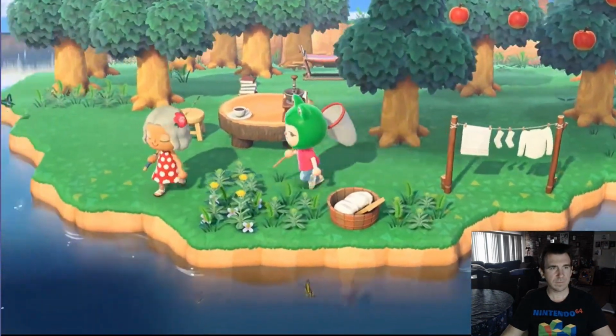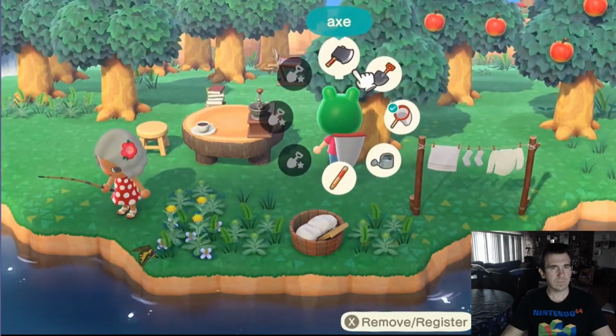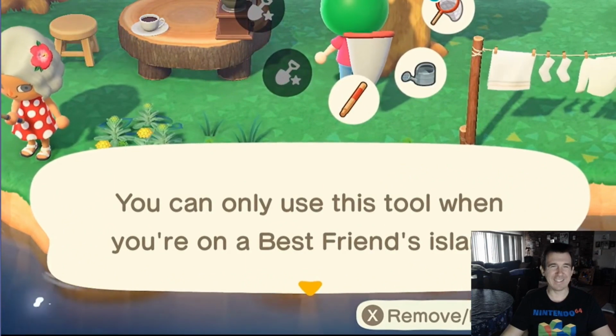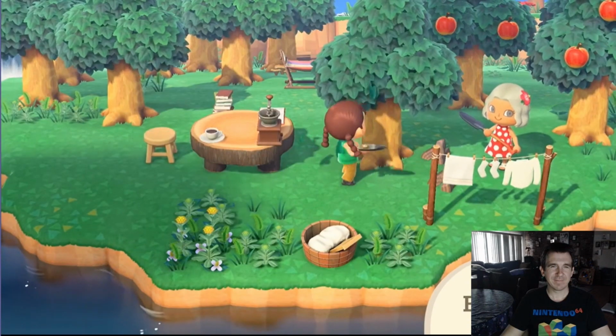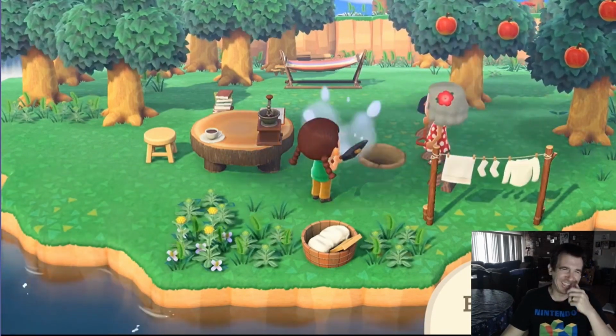In order to protect the environment of your island, some tools like axes and shovels are forbidden in visits with friends. So you can't mess up a friend's island. However, friends who are registered as best friends can use these tools. It's no problem. Please use this feature when interacting with your closest friends. I could see messing with someone's islands being so bad.